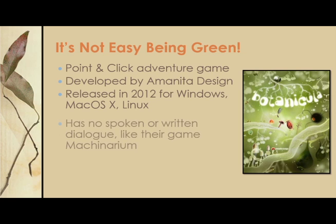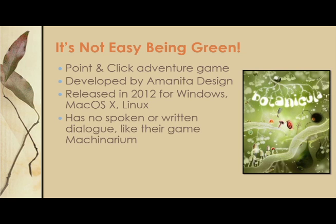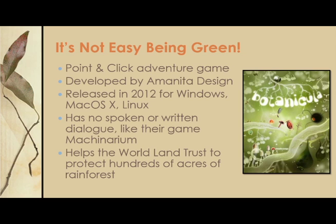Anyway, this game has no spoken or written dialogue. It's a lot like their game Machinarium. It's the same company that did Machinarium, which is kind of cool. Lastly, the sales from this game help with proceeds to the World Land Trust to protect hundreds of acres of rainforest. I'd say that's kind of cool. All right, well, let's see how cool this game is, and what it's about, and where we're going to go, and all that good stuff.